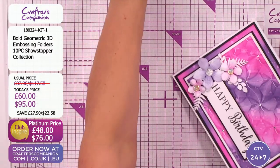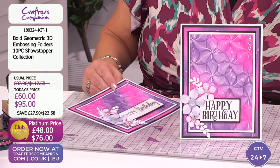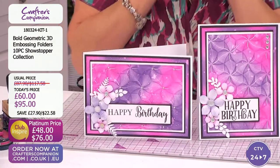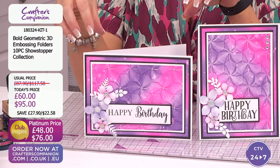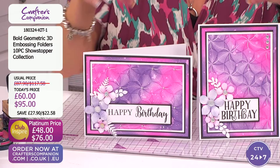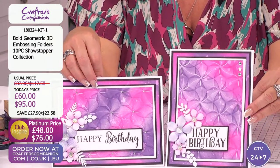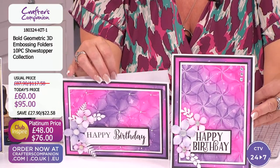Who was that lovely lady that said that to us? Jeanette. Thank you for literally changing up what I was creating, because this was what I was going to create. But just by changing the dimension, I've gone slightly different, and adding those little gems as well. Look at that, two cards from that same design, same inks, but just look how beautiful that embossing folder does to your projects.